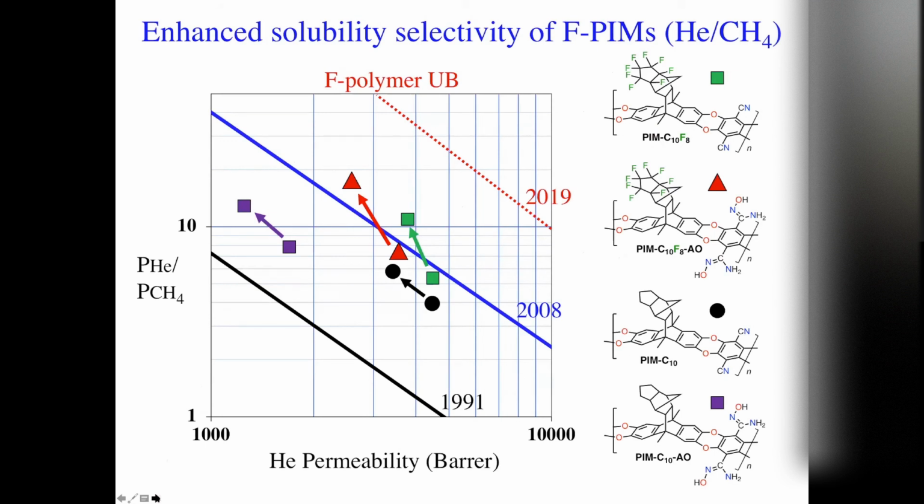So just to show you, for the classic fluoropolymer gas mixture, which is helium methane, these are quite impressive increases, which we believe is due to the solubility enhancement because of the fluorinated unit on the PIM. So we get well above the 2008 upper bound for helium methane for both this polymer and the amidoxime modified polymer, as compared to the hydrocarbon analog. So this looks like a proper solubility enhancement of the selectivity.